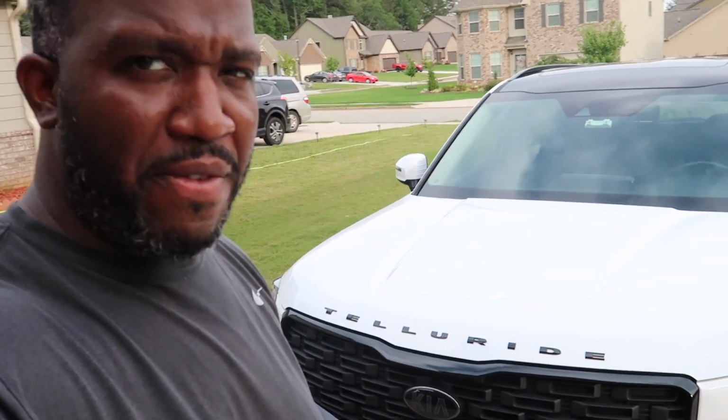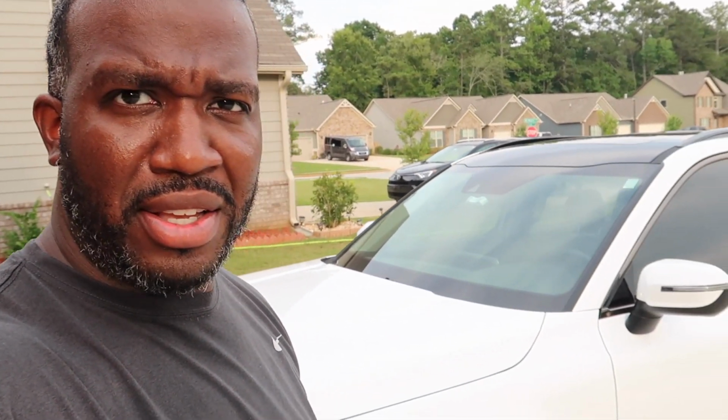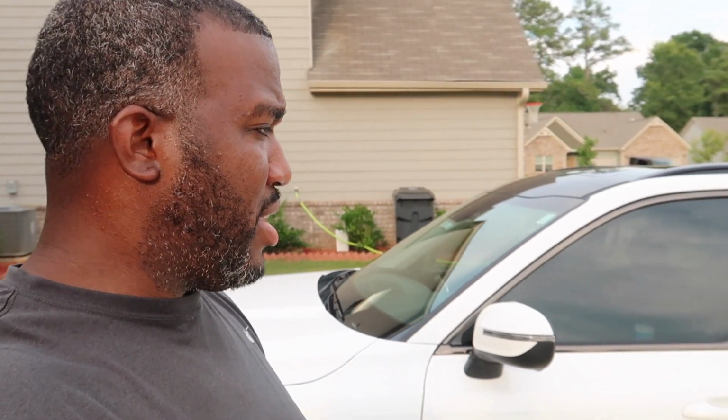It's been summertime. It has rained hard, but you can't really tell. The vehicle's actually pretty stable. It kind of stays where it needs to be at all times. You never feel like you're losing control or that you gotta worry about things, which, you know, it works out pretty good.